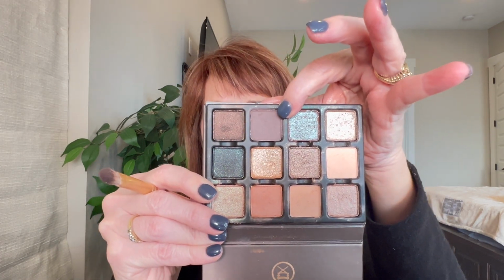Okay, so we're going to go in this time and we're going to work with those duochromes and this gray color. So I'm going to take this gray and I'm going to put it on my outer corner. I'm going to use my Sigma blending brush E23 because I just want to smoke out that outer V with this color. Take a clean brush now, and I'm just going to blend it out.